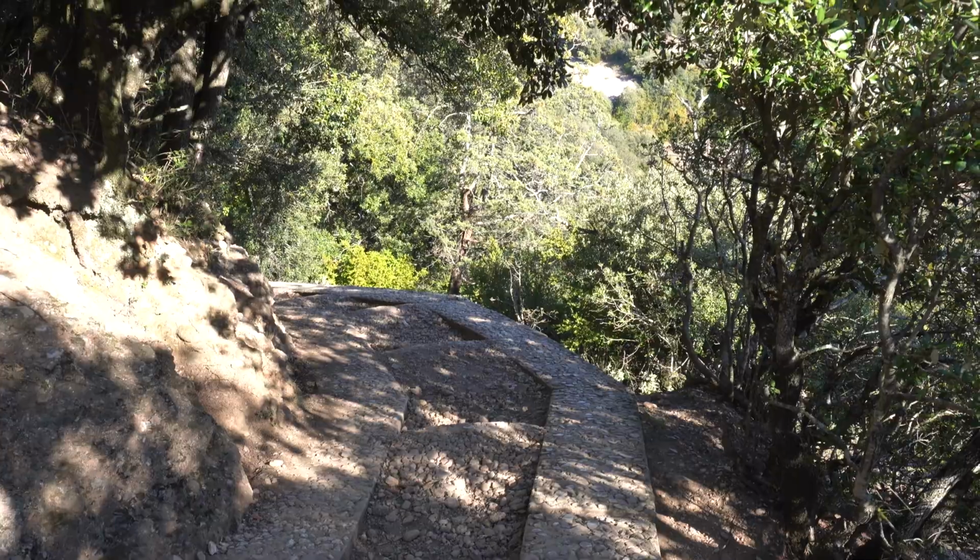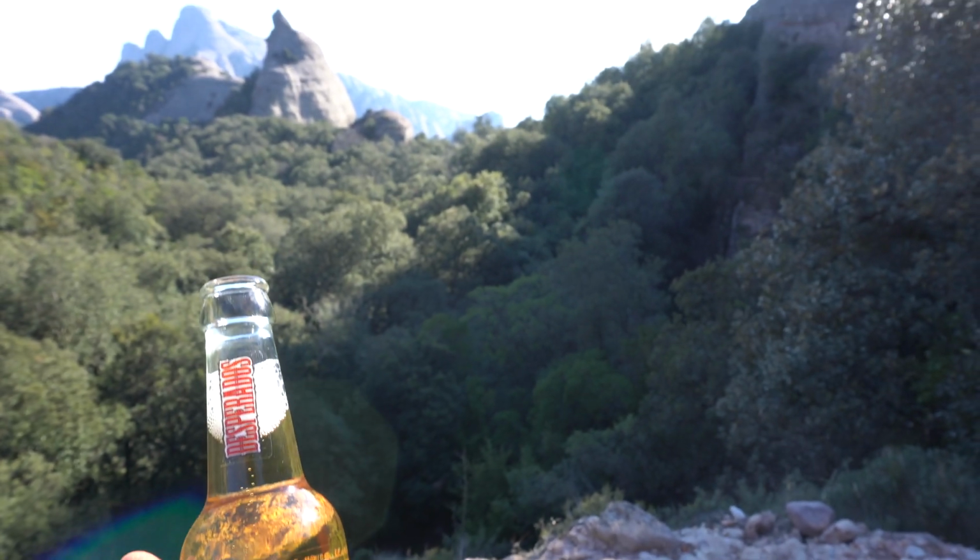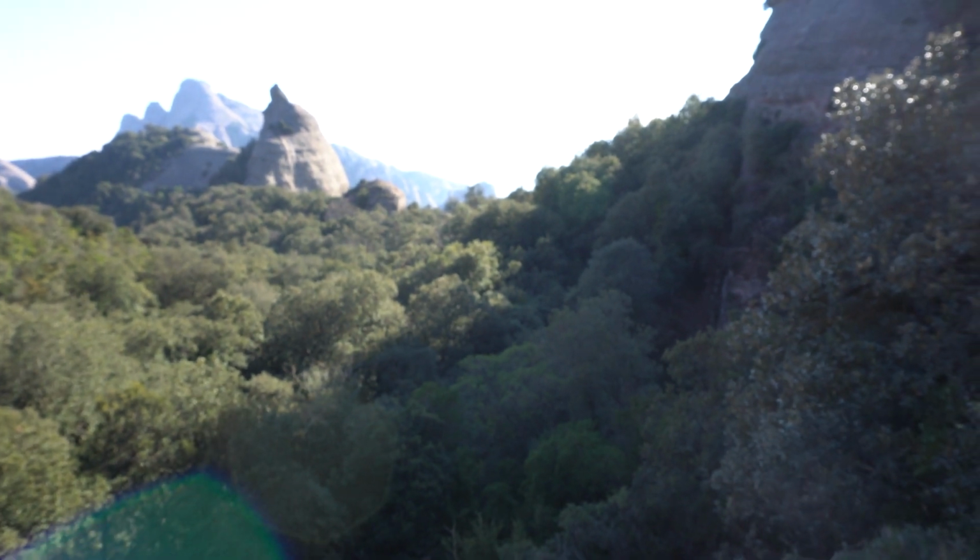After a long hike up to the top, I think I deserve a cheeky little beer, so I brought one and I'm going to find a nice spot, open it and enjoy the views. This place seems perfect, so I'm going to enjoy this beer and enjoy the view.